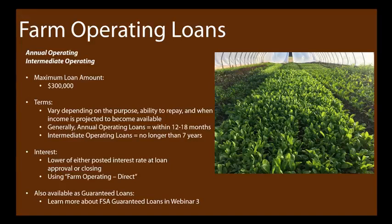These loans can only go up to $300,000, which is pretty significant, but depending on exactly what you're asking for, that loan amount might shrink a little bit. The terms vary, again depending on the purpose of the loan, your ability to repay, and when they expect your income to become available. So generally that annual operating loan will be repaid within 12 to 18 months. And usually those intermediate operating loans will be in the 18 months to 7 years range. They can't exceed 7 years though, so that's going to be your longest benchmark.